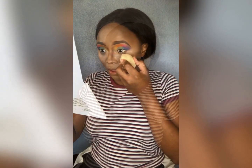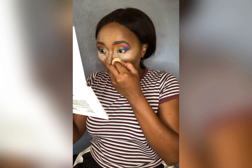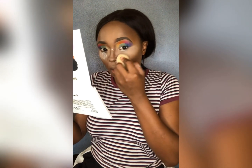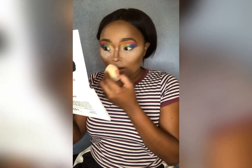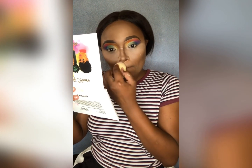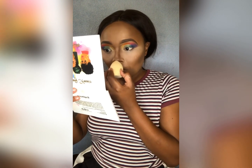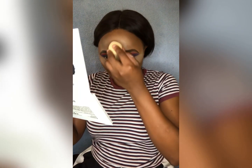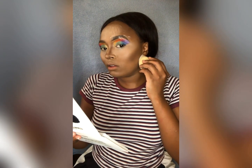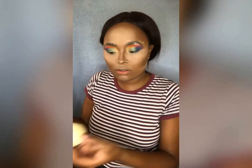Now I'm gonna set my face with Luxe Beauty House's translucent powder. I don't want a lot of product, no lie. Here under the eye, I feel like that's a lot. It's fine to have some of this on your eyebrows. As a matter of fact, I'm gonna have it on those eyebrows too. I'm gonna set my brows. Okay, and then I'm gonna come right over here.